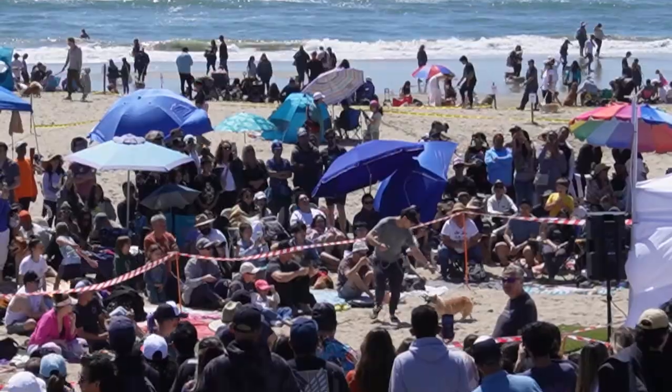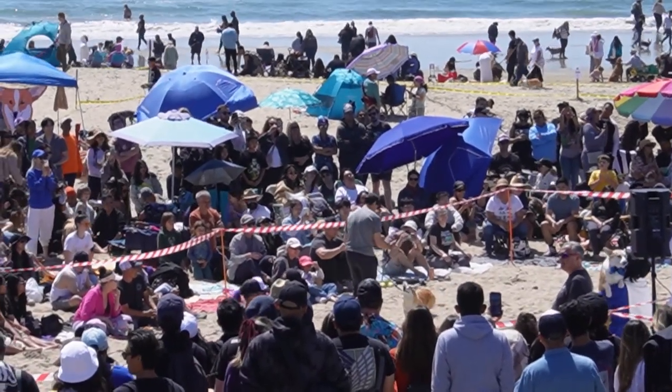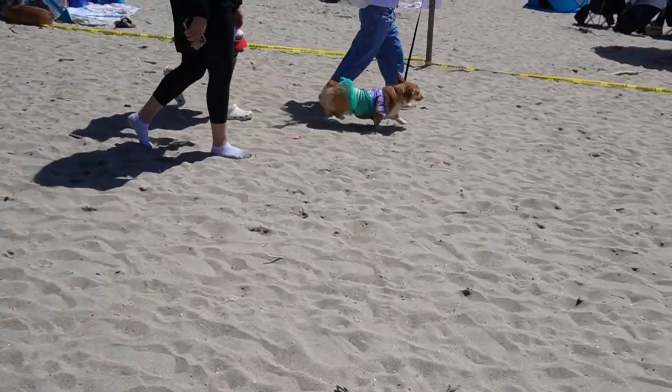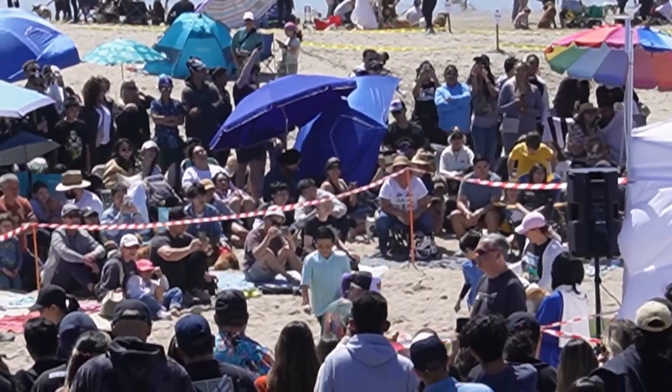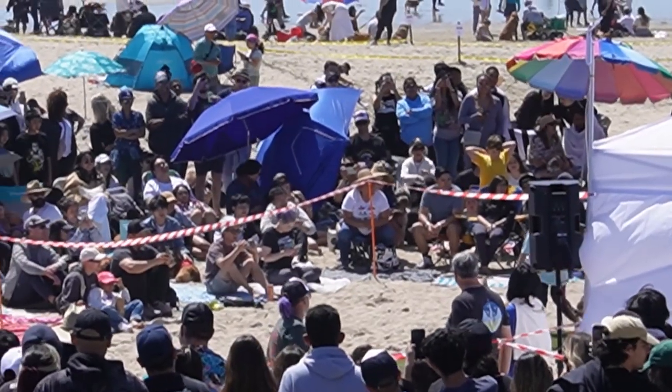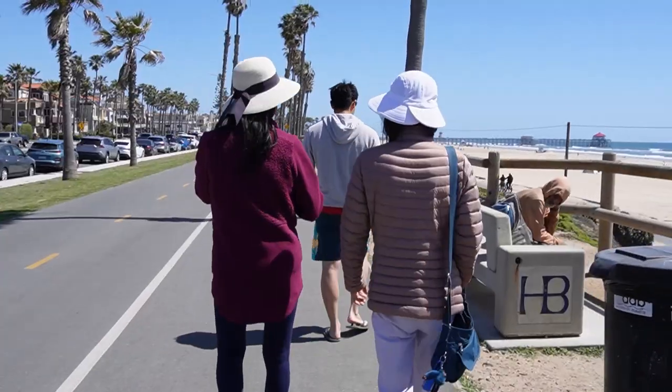Like, wow. One of the highlights of the day is the corgi costume contest. Owners have dressed up their pets in the most creative outfits. The sight of these little dogs parading around in their costumes brings laughter and cheers from the crowd. My favorite part of the event is just seeing all the corgis dressed up in these creative and adorable outfits.